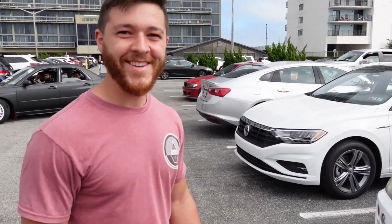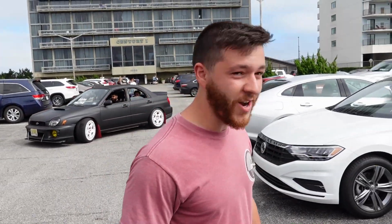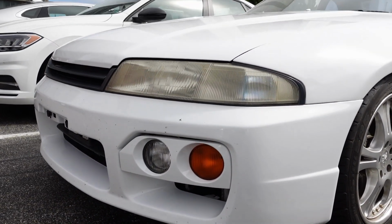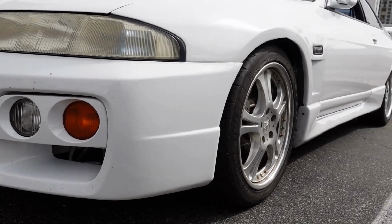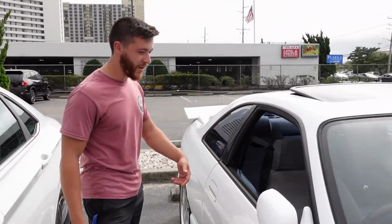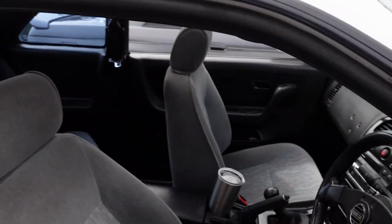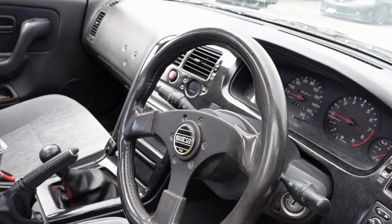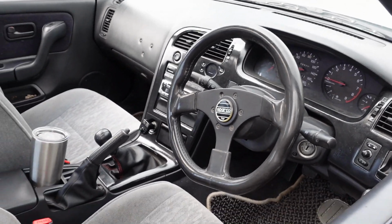Hey dude. How are you? Great. Well, I just got a few months ago a 94 R33 GTST, pretty much bone stock, absolutely pristine. They resprayed it before it got here. The interior is mint. I'll show you the engine. Oh my god, it literally is mint. Yeah, it's still got the OG JDM crust. This thing's in great shape.